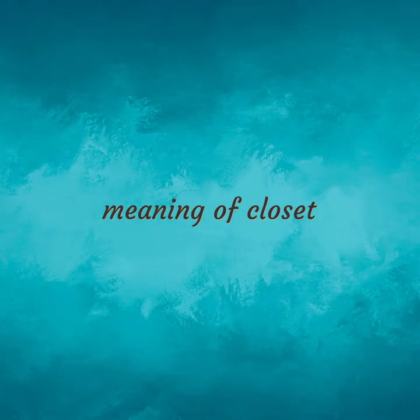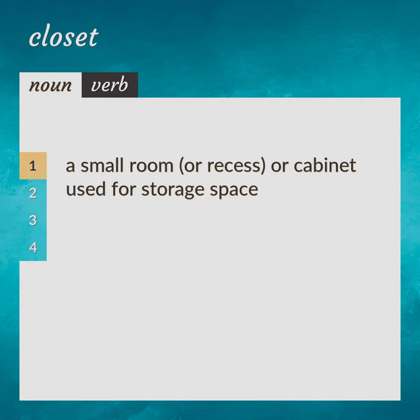Meaning of closet. A small room or recess or cabinet used for storage space. Cupboard.